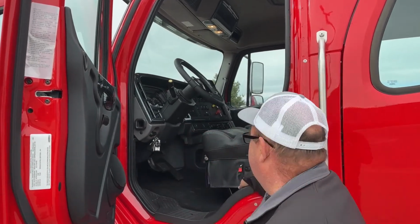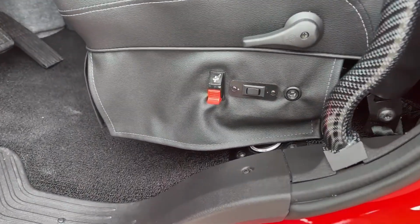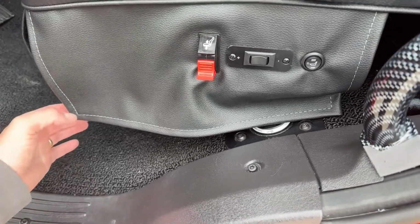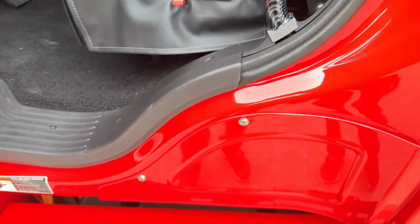It also comes with a kill switch located there with as much voltage as going through the truck. It's just a good practice to get into, to shut that off when you're done driving for the day.